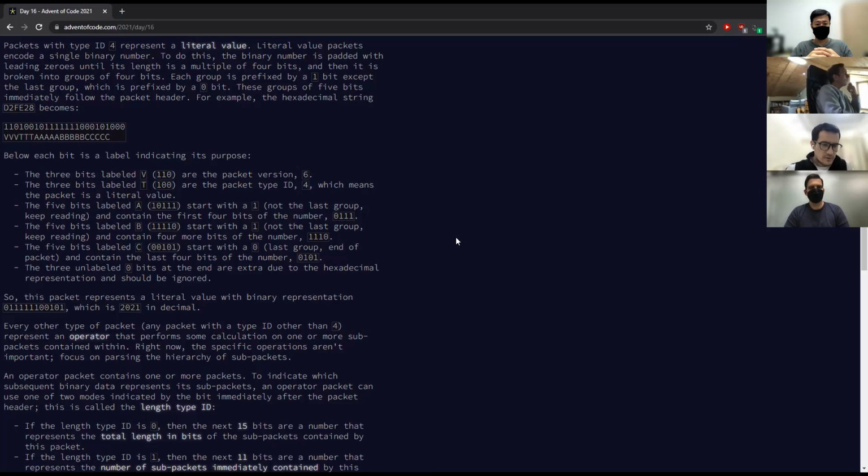The 3 labeled 0 bits at the end are extra due to the hexadecimal representation and should be ignored. Right, so this packet represents a literal value with that binary representation, which is 2021 in decimal.